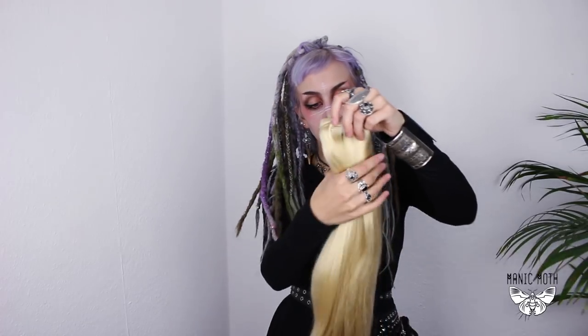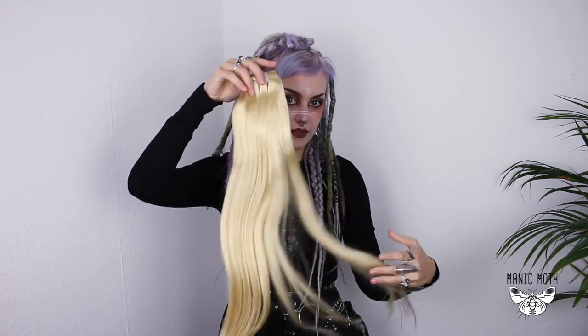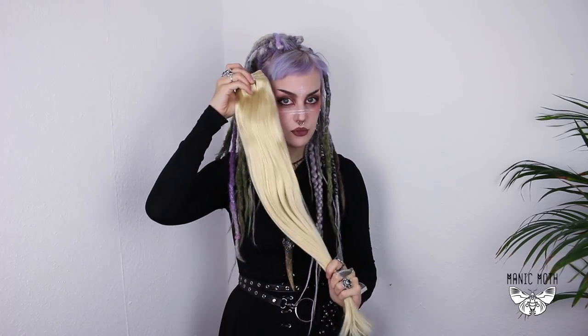VPFashion clip-in hair extensions are made of 100% Remy human hair, so that it works similarly to your own hair. The color lasts mainly depends on the hair dye you use. Yes, but it's real human hair. And I will use the same hair dye that I use on my real hair, like this hair. And these are the gorgeous extensions that they sent me, and I'm super, super happy about them.